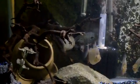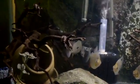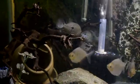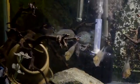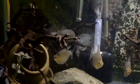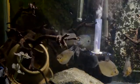Go ahead and fix that camera for you. It does look like a male and female to me. Probably because they're too close in size. That's why they're going at it. Normally I have better results pairing umbies.